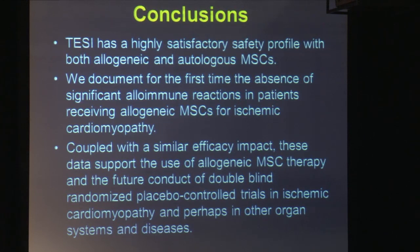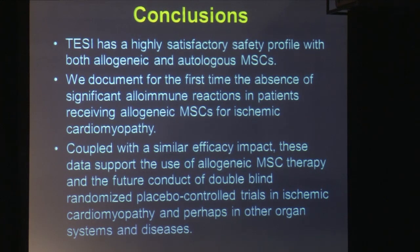So in conclusion, we feel that the study has demonstrated a satisfactory safety profile. We've studied rigorously for the first time what the immunologic reactions are to allogeneic cell therapy, and we find them to be acceptable. And we believe that the basic message of the study is that this procedure is safe and that future larger studies are warranted. Thank you very much.